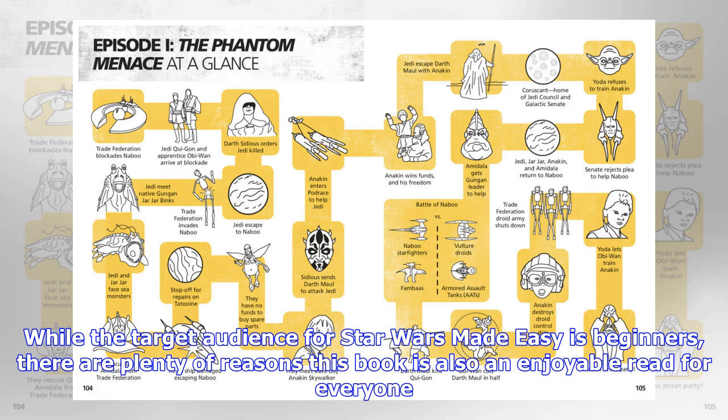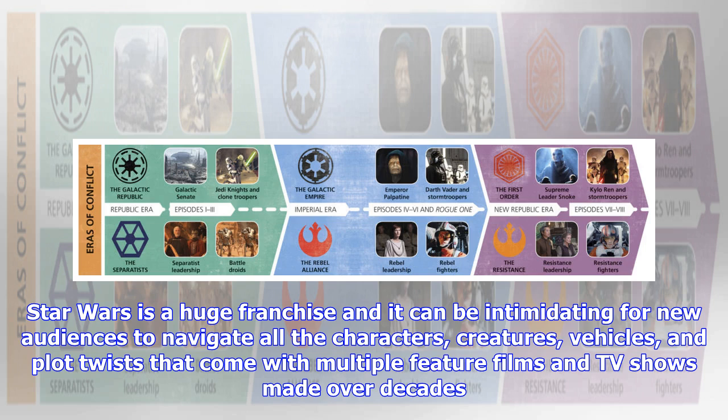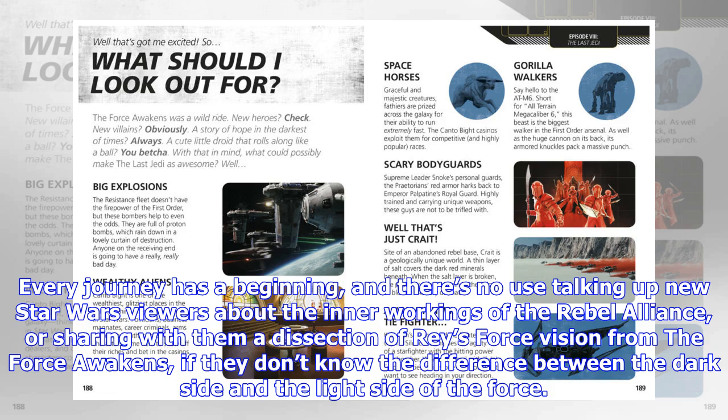While the target audience for Star Wars Made Easy is beginners, there are plenty of reasons this book is also an enjoyable read for everyone. 1. It's a perfect gift for people new to Star Wars or confused parents of Star Wars-obsessed younglings. Star Wars is a huge franchise and it can be intimidating for new audiences to navigate all the characters, creatures, vehicles, and plot twists that come with multiple feature films and TV shows made over decades.